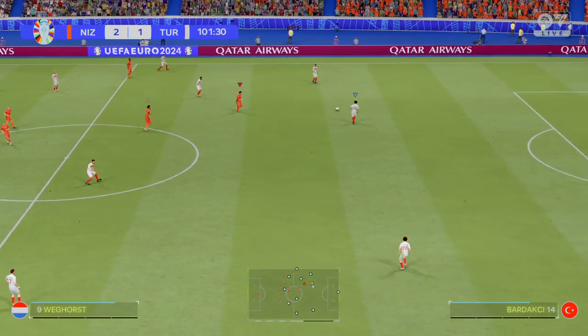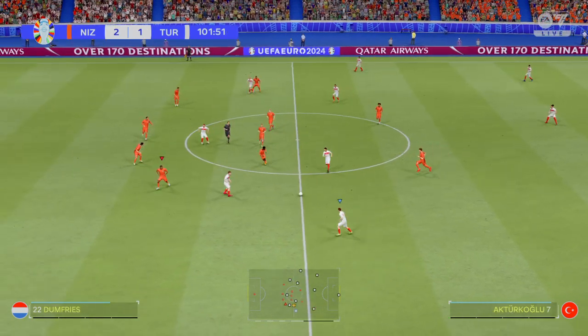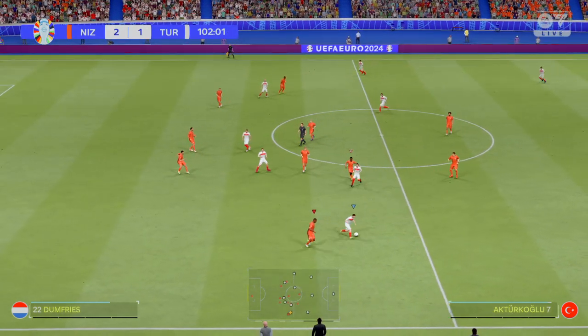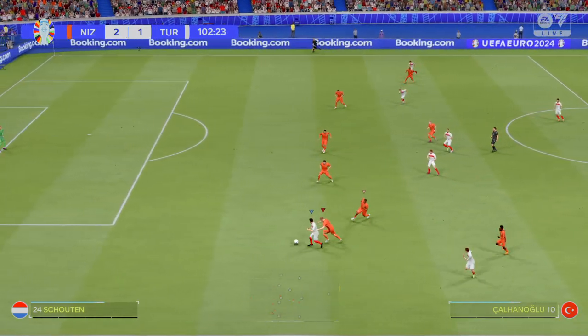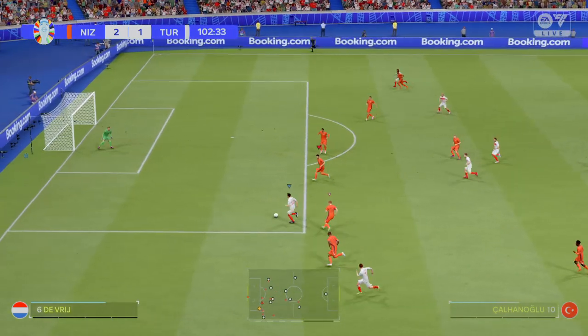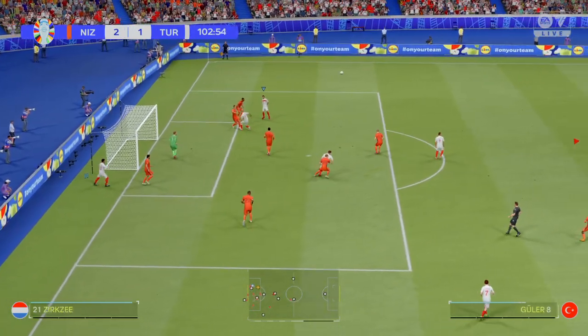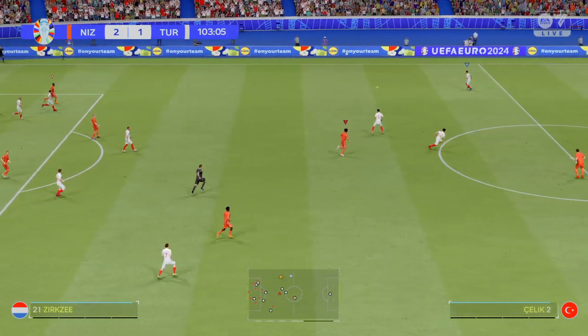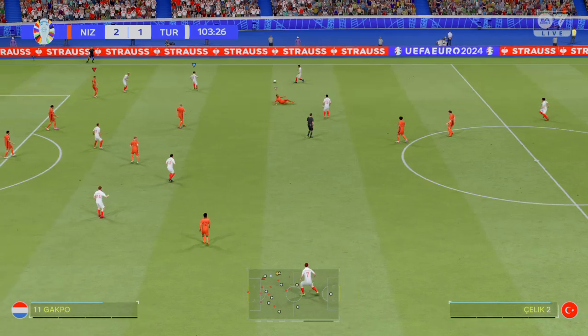Mehmet Zeki Çelik. It's with Çalhanoğlu. Kerem Aktürkoğlu. Çalhanoğlu. And this to level it. Well, the post got in the way. And cleared away. Not much defensive cover there on the flank.